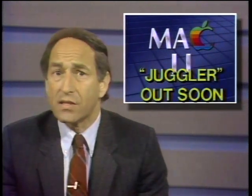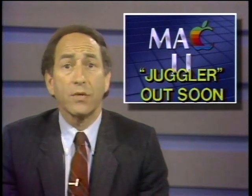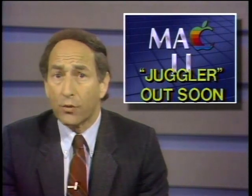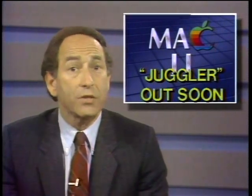So rumor has it that Apple is working furiously on its new operating system for the Mac 2, one that would allow true multitasking and access to greater memory. The operating system is reportedly codenamed Juggler. There are reports it was recently shown to some software developers and that it may be released this summer.